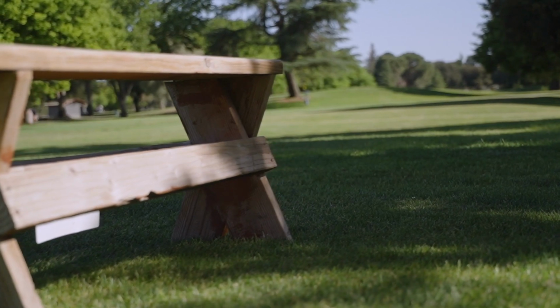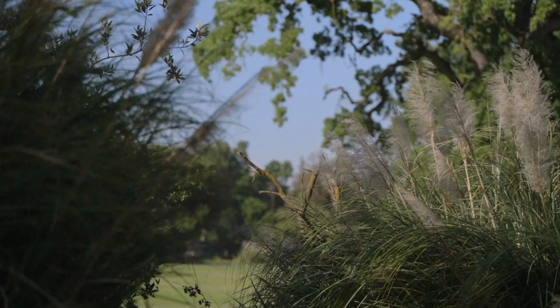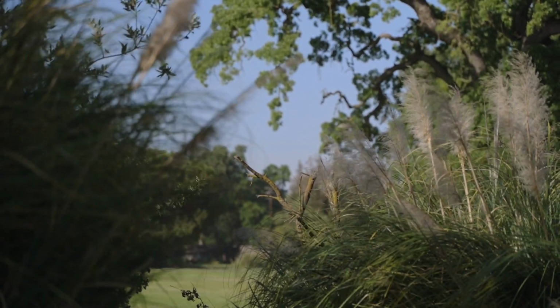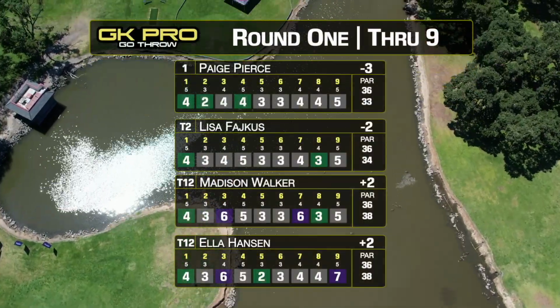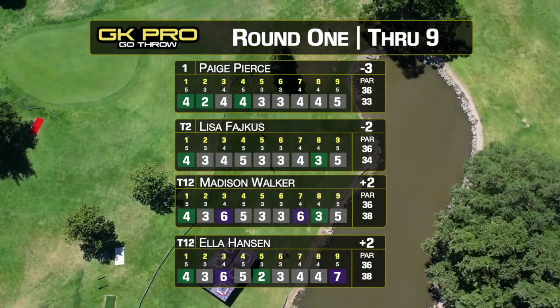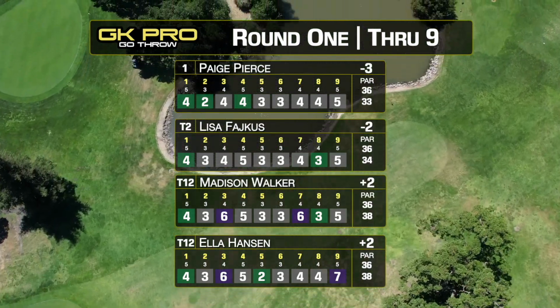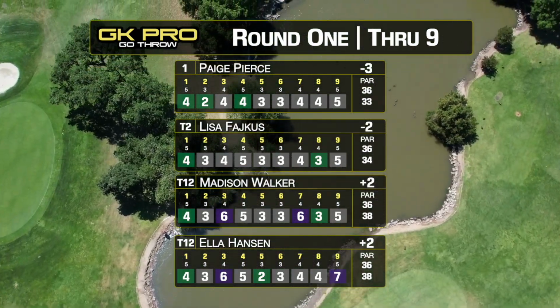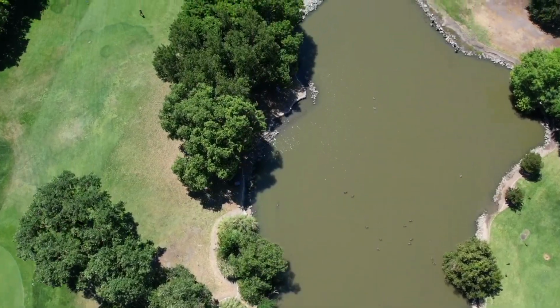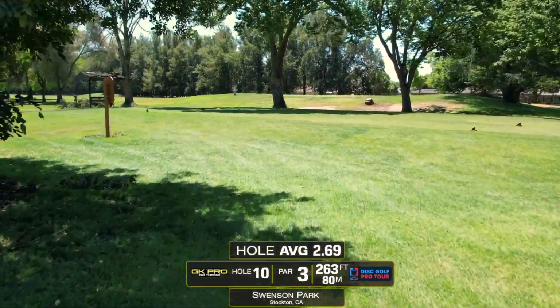Hopefully you guys had a great time on the front nine. We're moving into the back with me on the card. Paige Pierce, Lisa Fajkus, and Ella Hansen, a very new player that we were super excited to watch. Me and Ella both struggled in the front nine a little bit, but hopefully we can clean it up on the back. Paige and Lisa, nice and clean. No big numbers on the scorecard. We'll see. The back nine is definitely the harder of the two.